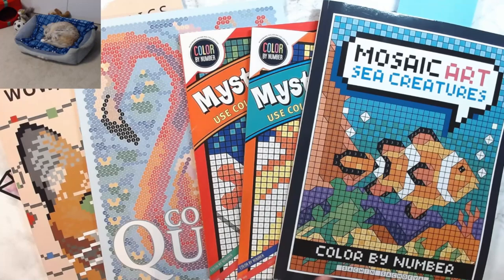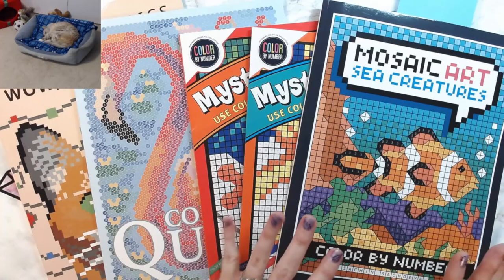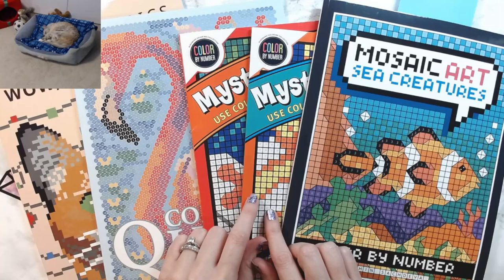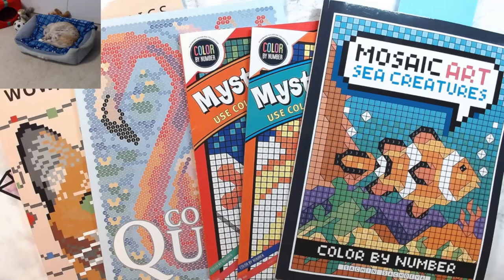I have quickly flipped through some of them, but I want to do quick flip throughs of these to show you the difference between ones with larger squares and more definitive lines, as compared to some of the other ones that I'm going to have to be using my glasses to see. Okay. I'm going to go in order of, I guess, just how I want to. So anyway, I saw this one. Let me put these to the side.